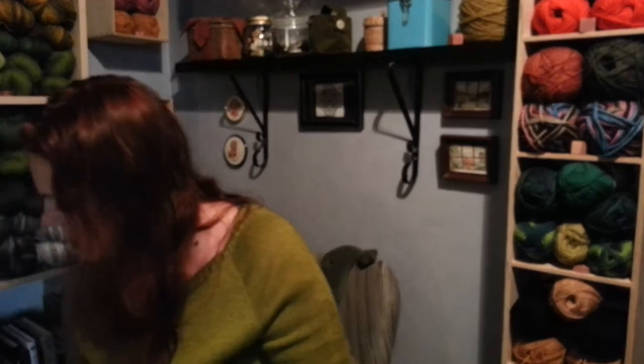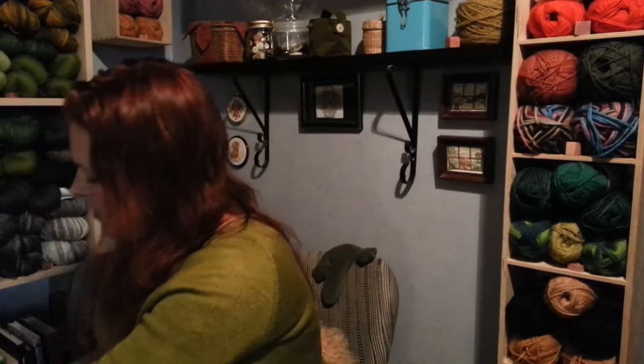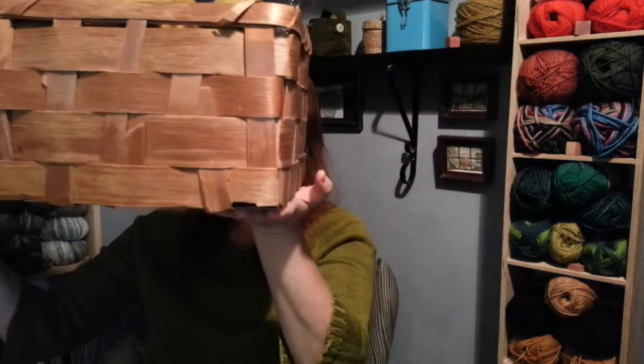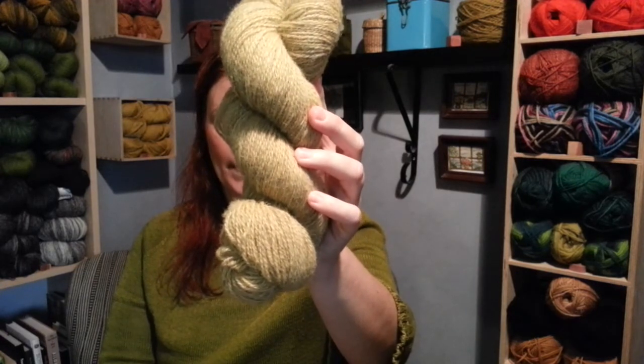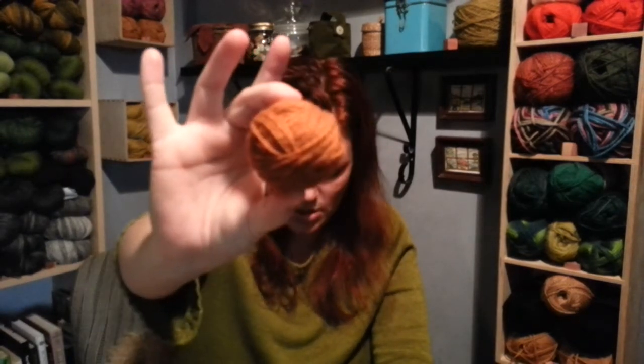And you have also written to me and said that you like the yarn I dye, and I have a bit in this, and I thought I'd show you some more colors. This is a light yellow one. This is dyed with plants. This is dyed with mushrooms. It's like an orangey color, a little bit reddish, but it's mostly orange. I love this color.